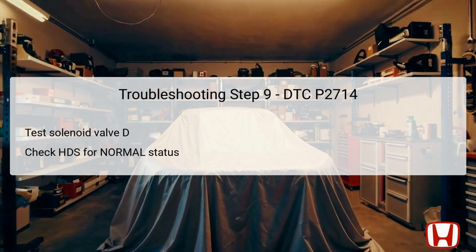In the 9th step, one will conduct tests on the clutch pressure control solenoid valve D using the HDS. This testing phase aims to determine whether the solenoid is functioning as it should with normal operational parameters. If the HDS indicates normal, then the issue is likely with the lockup shift valve, or potentially with the main valve body within the transmission assembly. In such cases, replacing the main valve body or the transmission itself may be necessary, particularly if earlier inspections revealed metal debris or excessive clutch material.